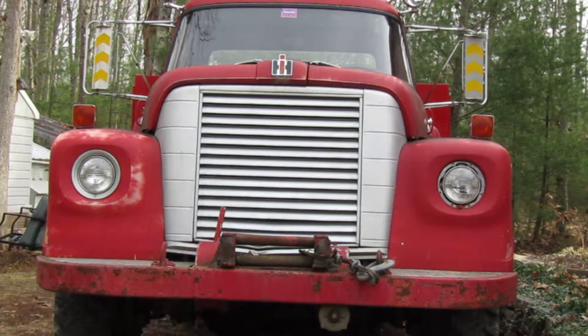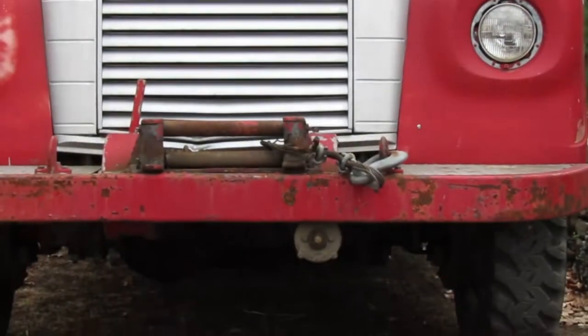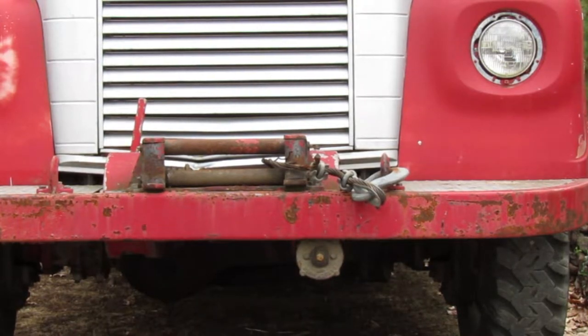Another selling point is the winch. Once again, this is not something that's necessary, but it's really nice to have. You'll notice some rust on the front and rear bumpers and on some of the chromed items for the truck. For a truck of this vintage, and considering we're in New England, this truck is in really good shape.